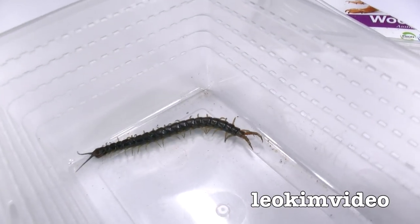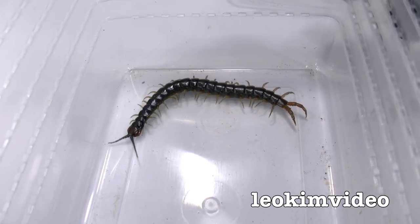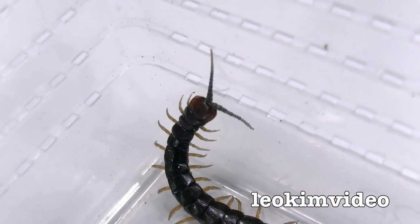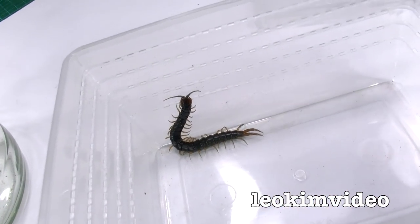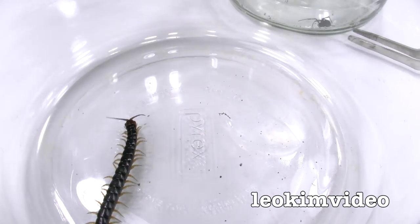It's a centipede. It's a nice size. I have seen them much bigger than this. They've got a nasty bite. They've got venom. They are really, really evil. And before I get going, I'm just going to see if it can escape the pirate's bowl here.